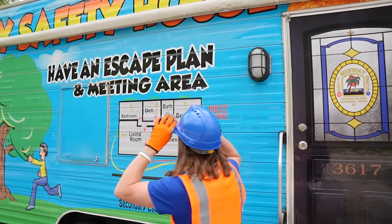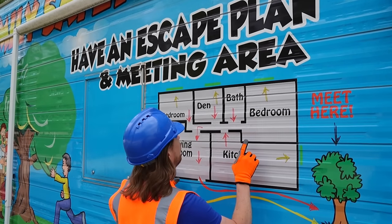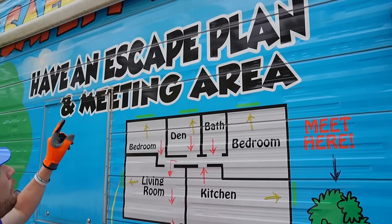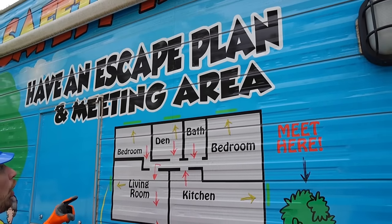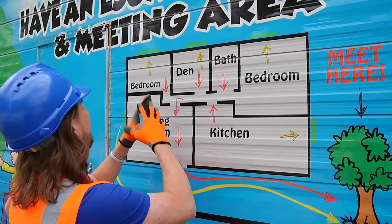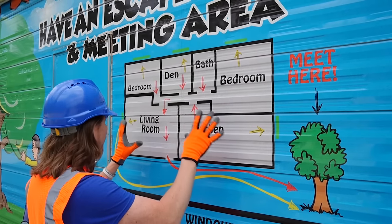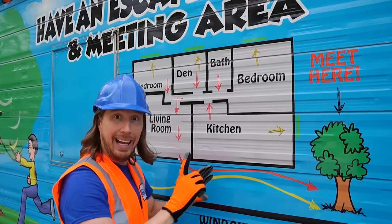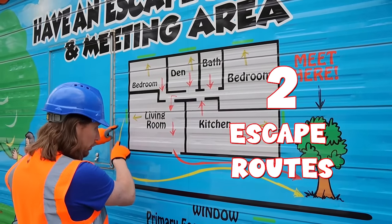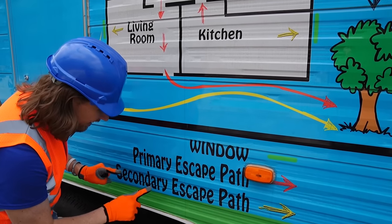Oh, but look at this. This is really cool. This looks like a map of a house. It's got bedrooms, the bathroom, the living room, and the kitchen. Well, let's see. It says have an escape plan and meeting area. So that means whenever there's a fire in your house, you need to make sure that you actually have an escape plan. You can draw up a map and a plan of your house with all of your bedrooms and bathrooms and kitchens. And you gotta make sure that you have two ways of escape. See, they've got arrows pointing all over the place. You have to have a primary escape path and a secondary escape path.